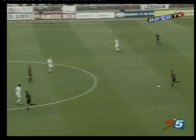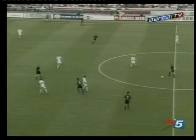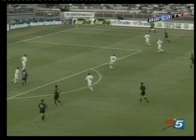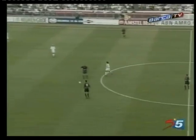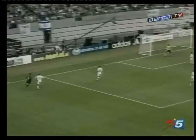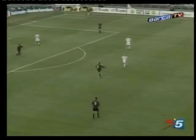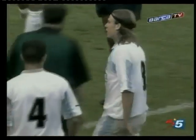Abelardo to Gerrard. Barca still searching for this elusive equaliser. Guardiola. Rivaldo to De Boer. Using the width of the pitch a great deal, Barca. And De Boer beats his man. Pulls it back. And it was not a good pass when he had Rivaldo just inside him. Overmars. Gets the cross in. Now Guardiola. And now this is definitely opportunity for Rivaldo to strike the ball with his left foot.